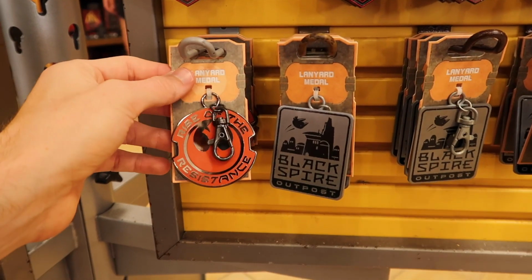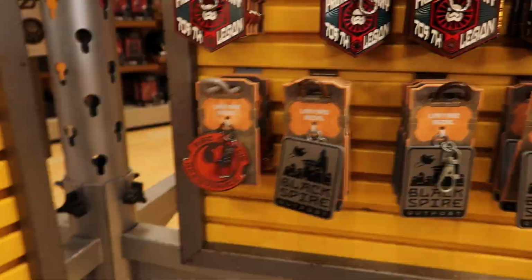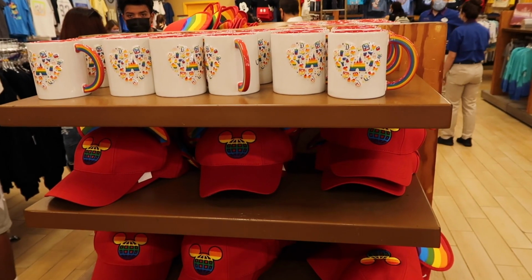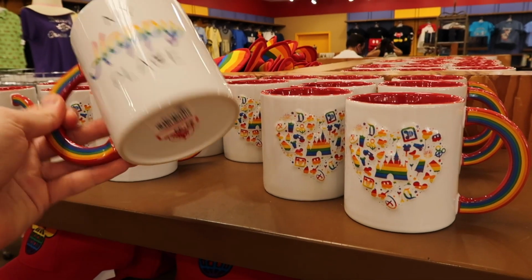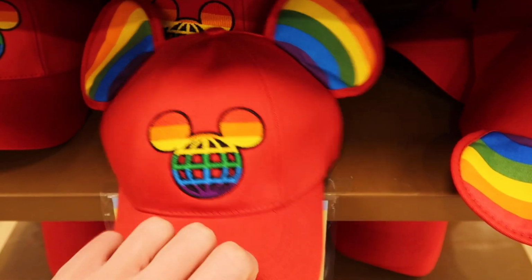And then they have Rise of the Resistance. Can't complain there. $6.99. Originally $17.99. And then they have these Flower and Garden pins for $4.99. Originally $15.99. They still have a lot of rainbow merch over here too. If you look at the mugs here, it's got the rainbow handle. These are $9.99. Originally $14.99. And if you go over to the hats, these are $9.99. Originally $27.99. It's got the little rainbow Mickey ears as well.